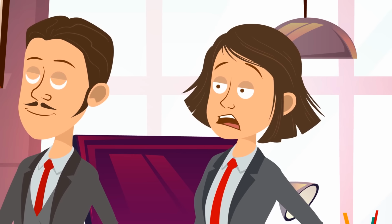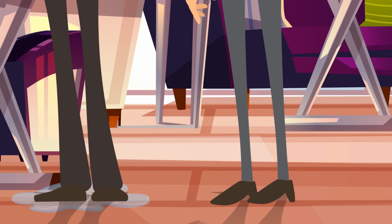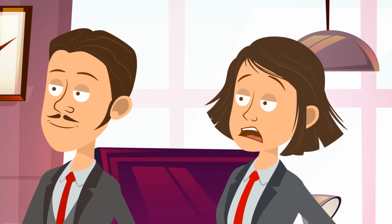Eliza, pay attention to the suspect's feet. Thomas and Laura's shoes are wet. They got caught in the rain. But Eliza's high heels are perfectly dry. She must have lied about going out to meet with a client.